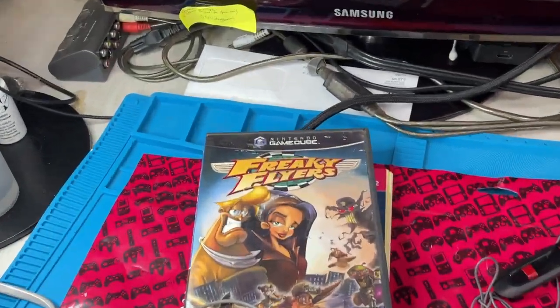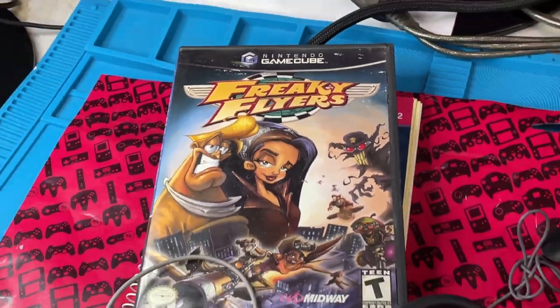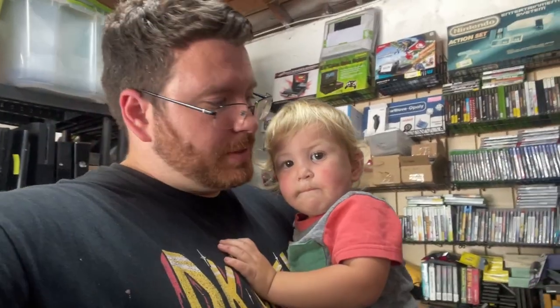I wanted to play Freaky Flyers, but I wasn't able to get to it. This little guy can be a handful, because he is a handful.